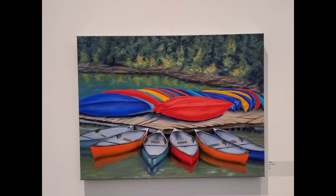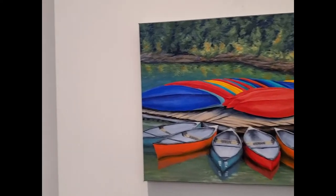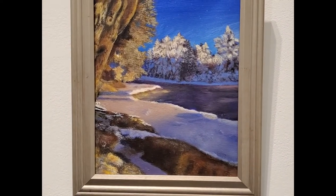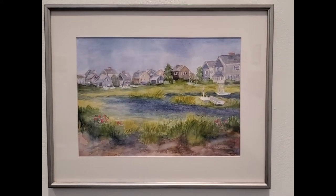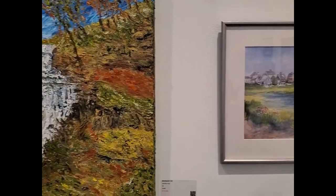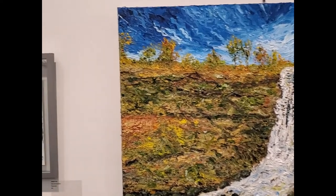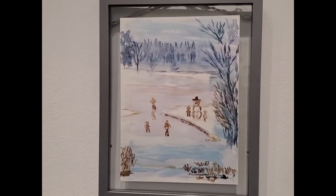Here we have Canoes by Karen Malloy. This is an oil painting. First Light by Laura LaChapelle, oil. Minot Marshes by Mara Flynn, watercolor. Brandywine Falls by Jennifer Paz, oil. Winter Fun by Dan Schoonmaker, watercolor.